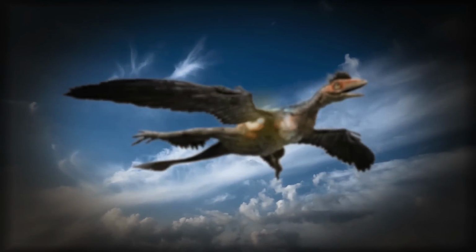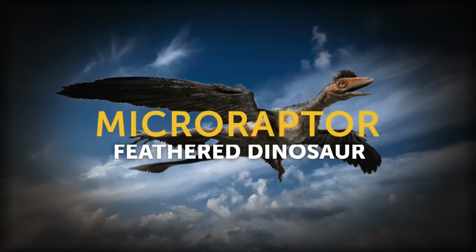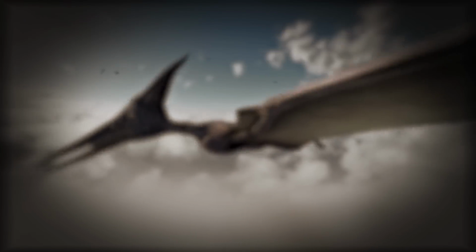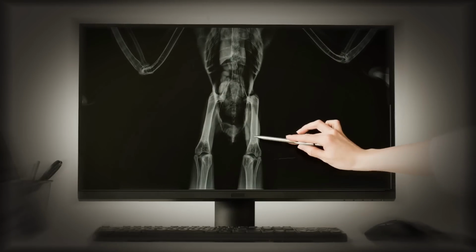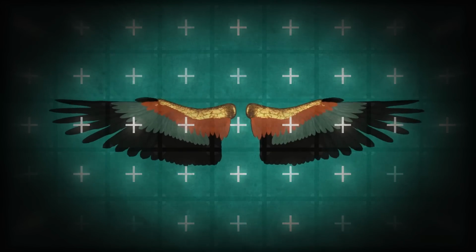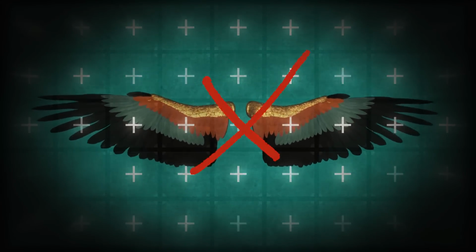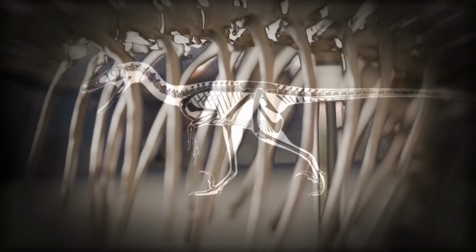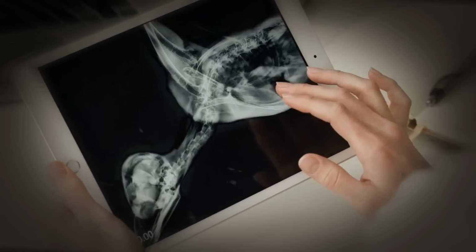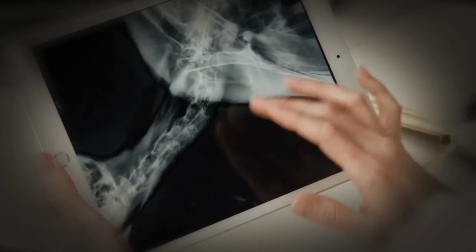But years later, scientists studied the Microraptor, also called a feathered dinosaur. They realized it had probably been more like a bird than a dinosaur. The key point is how birds replace their feathers. Birds that fly have to replace their feathers in a specific order, otherwise they won't be able to fly very well. And the Microraptor's fossils showed that this creature had changed its feathers in a similar pattern. So they're not really sure which category this animal falls into.